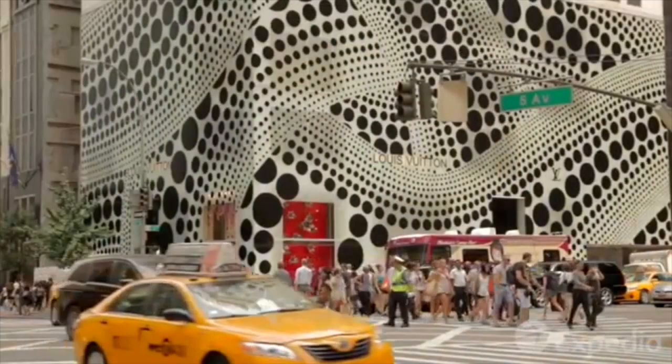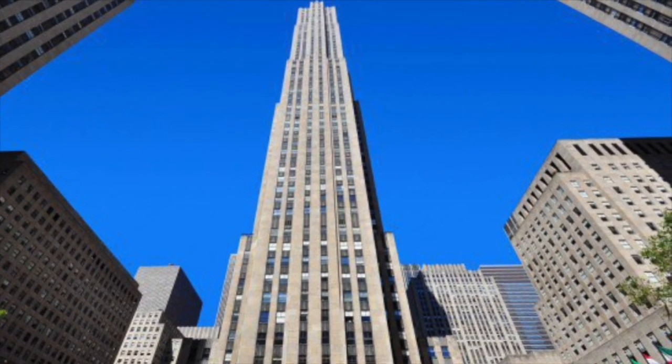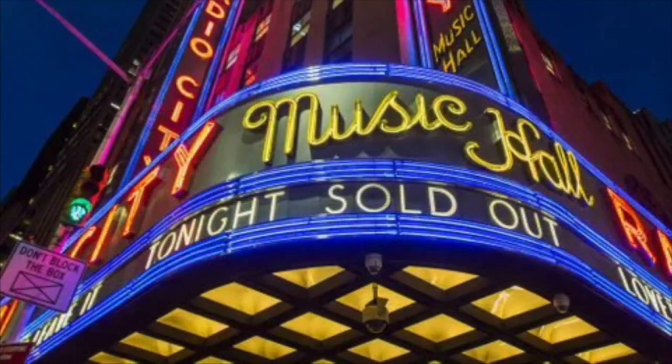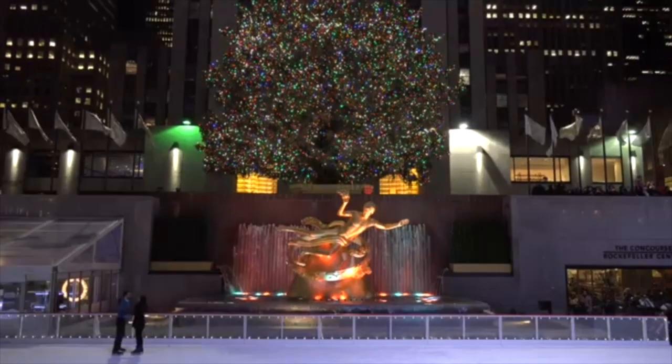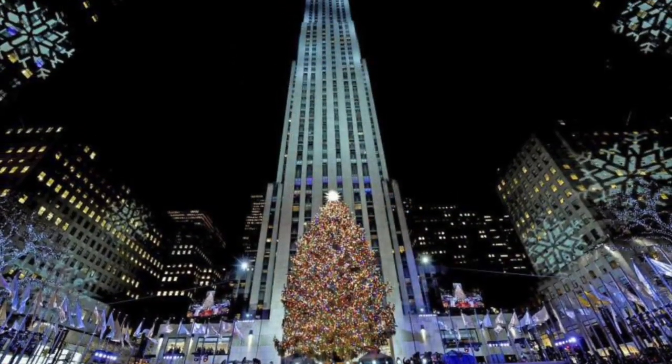Next, let's move further south on the island to Rockefeller Plaza, home to NBC, Radio City Music Hall, and in the winter, it has a fun ice skating rink. And it's home to a spectacular Christmas tree. This is also where I had my first office when I moved to New York.